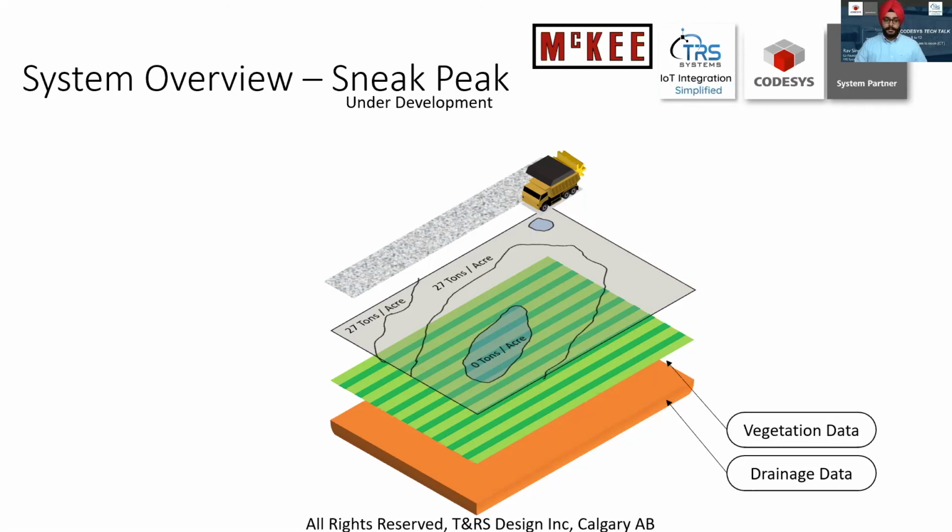elevations. We're also going to provide the ability to get the vegetation data into it. So different crops and different types of fields need different amounts of manure, different types of manure. So in order to segregate that data set, we're going to provide the ability to enter the vegetation data and also relate that vegetation data to the amount of manure it needs over the year. So it can predict how much manure should actually go on that section of the field.